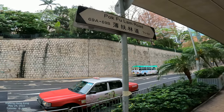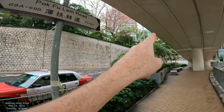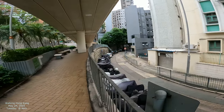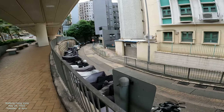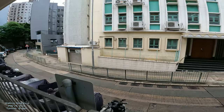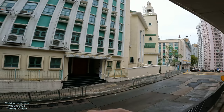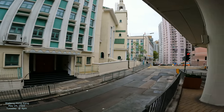Okay, Pokfulam Road, and we're at the base of Hong Kong University. I just went up this hill called Hill Road. It's come down from another station. Then right over here, there's a big church. I think it was St. Anthony's or St. Andrew's, I think.